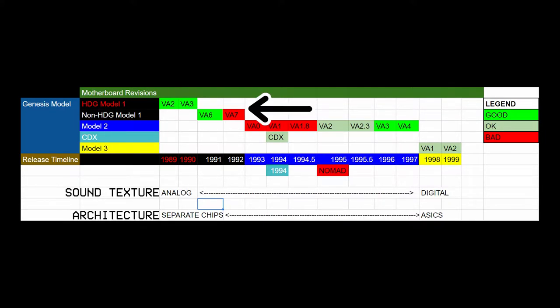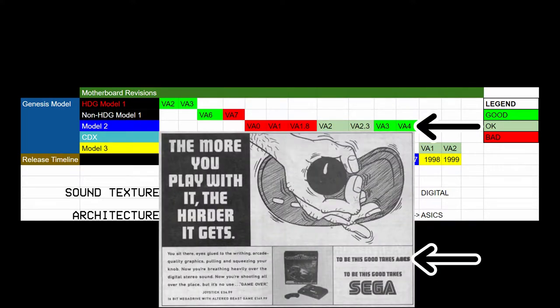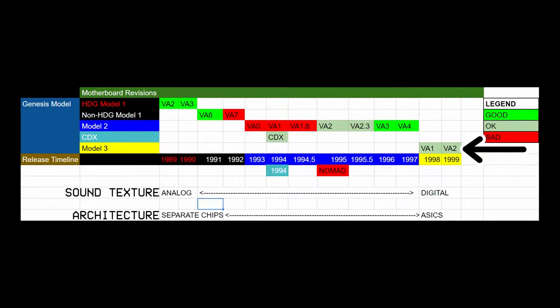Model 1s in the Sega retro community are broken into two categories based on whether or not they include the words high-definition graphics on the system shell. The Model 2s apparently took a while to perfect. Something to keep in mind with Model 3s, they're listed as okay here for their mono-only sound, but the audio and video quality is actually really good.